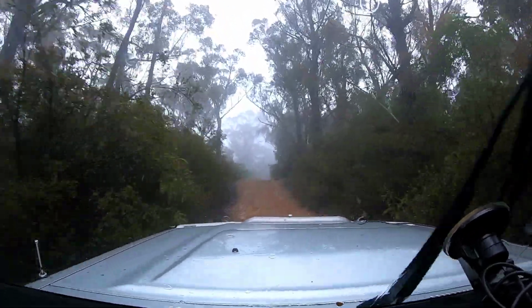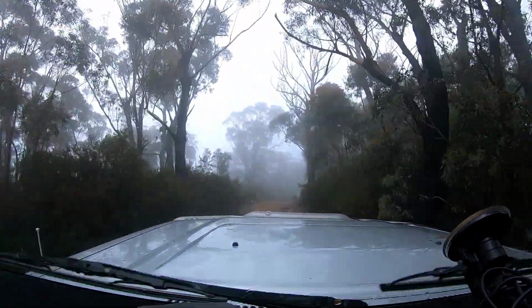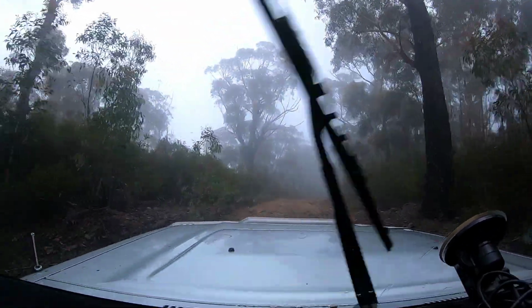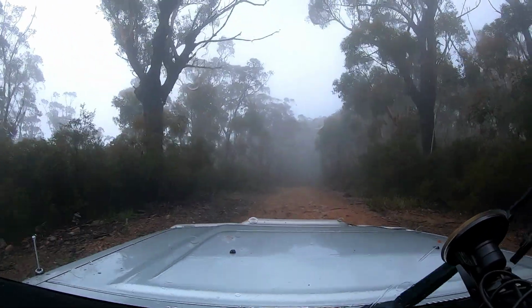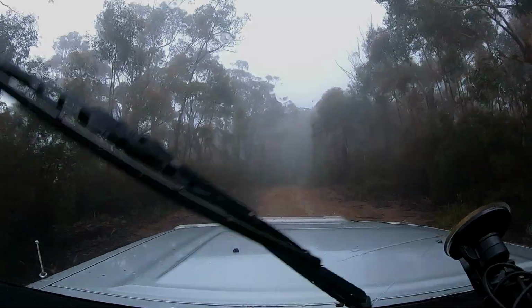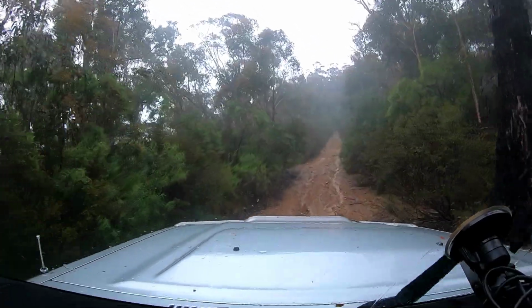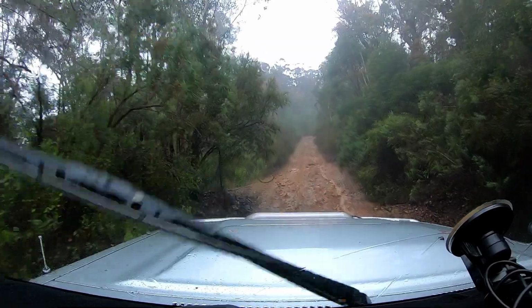This section of track though is in pretty good nick, as you can see. Steady throttle control, good traction, and making good progress here, lulling us into a little bit of a false sense of security, you might say. Sort of climbing up towards the clouds. Steeper section coming up again. We've got a river practically running down the track here.